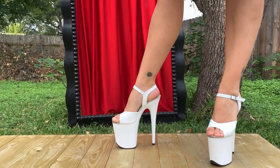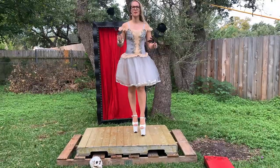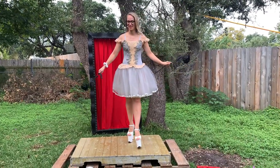This beautiful photo frame with the curtain in the backdrop. I know it looks really low because I'm so tall. Now I will be doing some ballet moves on the stage in heels.